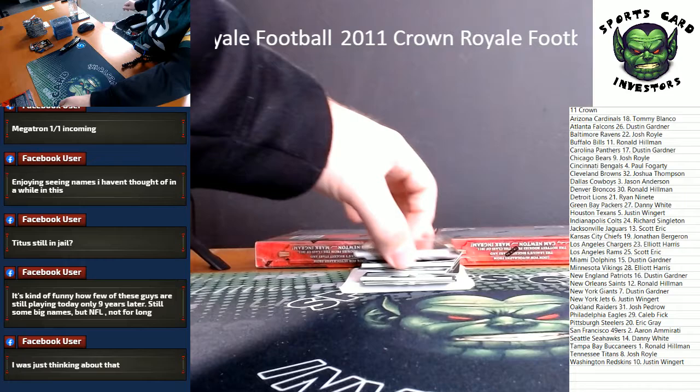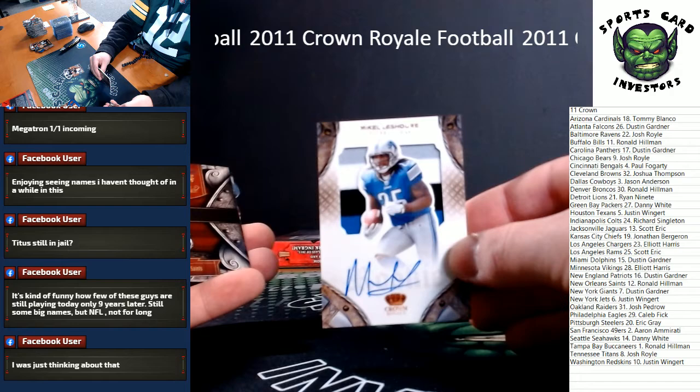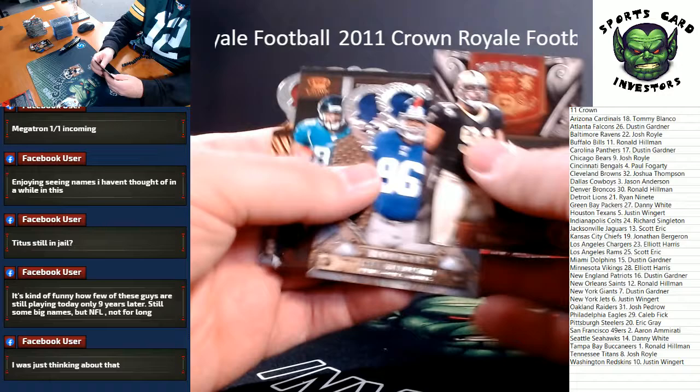Off the top, we got Mikel LeShore, dual patch auto, numbered out of 299 for the Lions. Going to the Detroit Lions, Ryan Nanette, there you go. Michael Crabtree again.